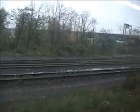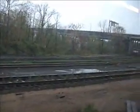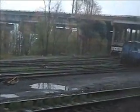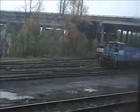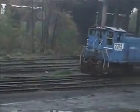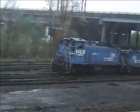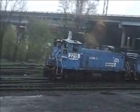You see a lot of trains down here. Off to the left is the westbound classification yard. You can see a couple of trains down in there, either being shuffled around and classified or being ready to move west or north.